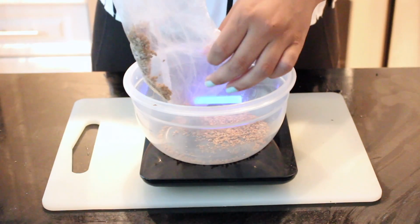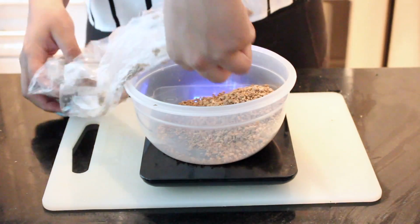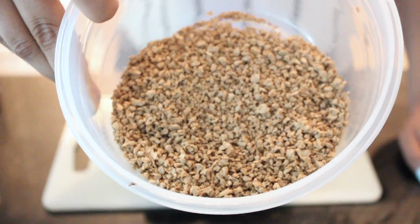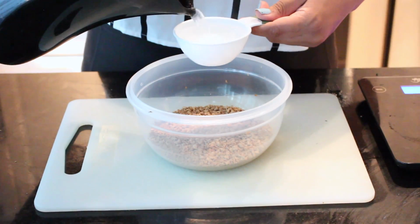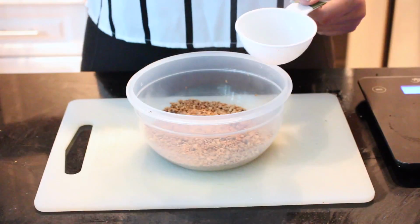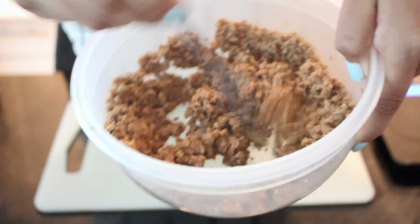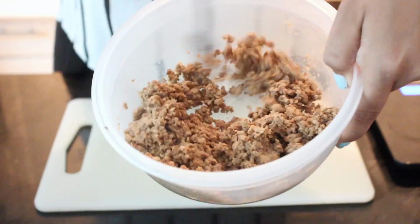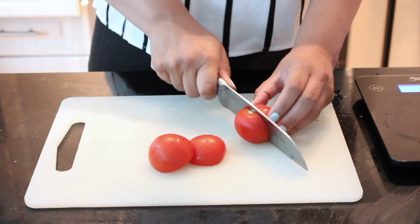The first thing I'm going to do is rehydrate my TVP, and you're probably like, what the hell is that? It's called Textured Vegetable Protein, and it's a soy product. It looks like rabbit food, I know, but it's a great replacement for ground meat, and it has basically no flavor, so it's up to you to add the flavor. You can, of course, use ground meat or whatever you like, but I do encourage you to try this. I get mine at Bulk Barn. I rehydrated it with some hot water.